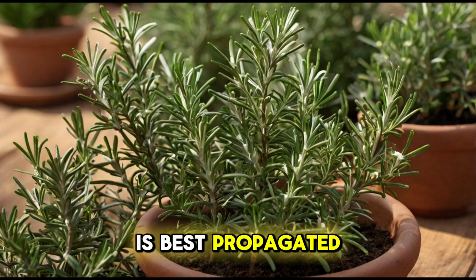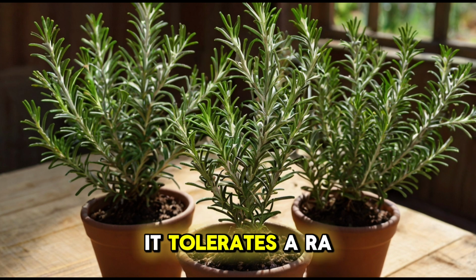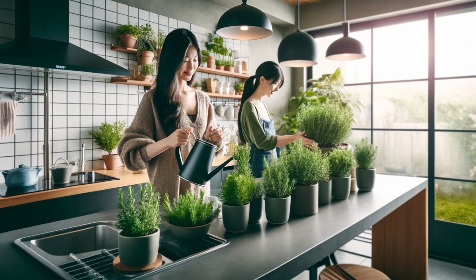Rosemary. Rosemary is best propagated from cuttings rather than seeds, as it can take a long time to grow from seed. It tolerates a range of indoor conditions and can thrive with minimal care. Dwarf varieties are especially suited for indoor growth.